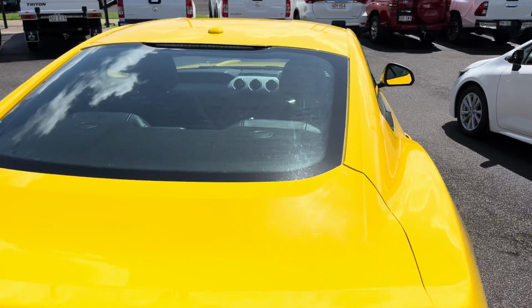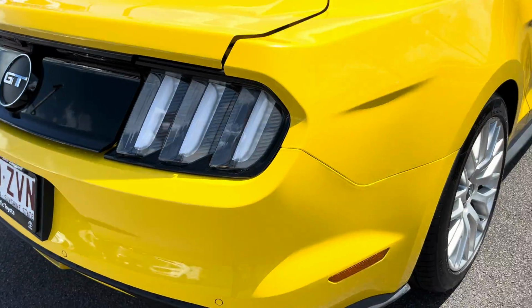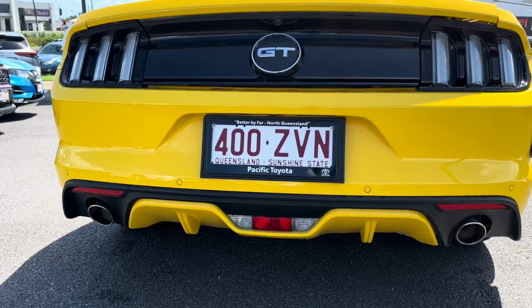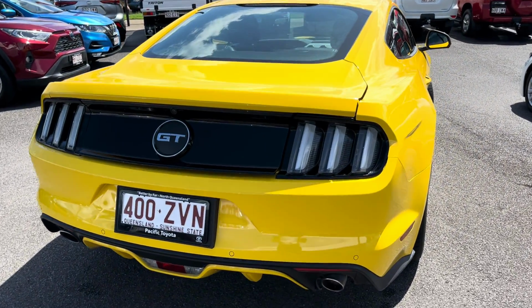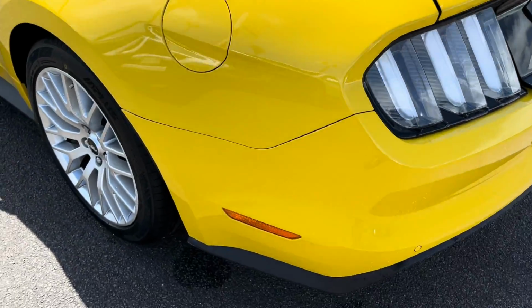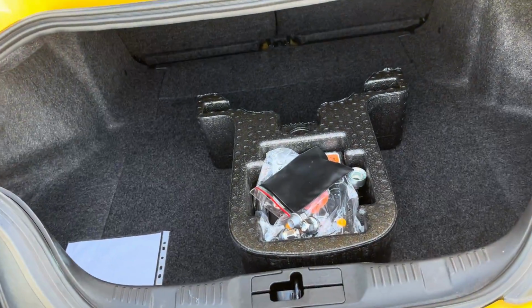And it's all nice and clean through the boot there as well. Probably one of the best conditioned Mustangs we've seen come through. As you can see, you've got rear parking sensors in the back, your dual exhaust down there as well, and an absolutely beautiful back end on the Mustang too. So just going through the paint condition here for you, that's all nice and clean. I'll quickly pop the boot open, and then I'll go back to the left-hand side.